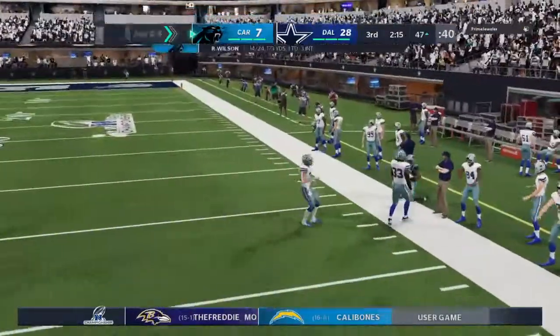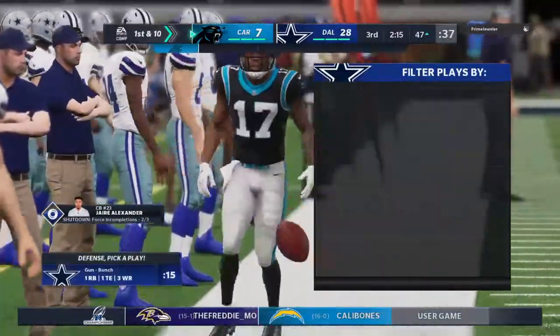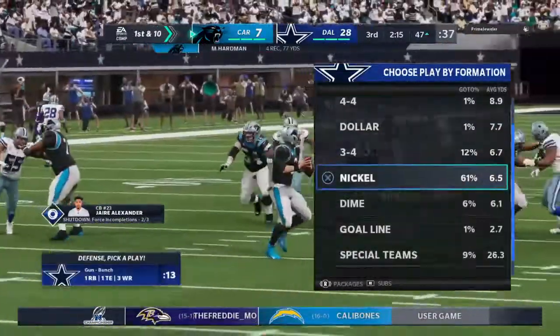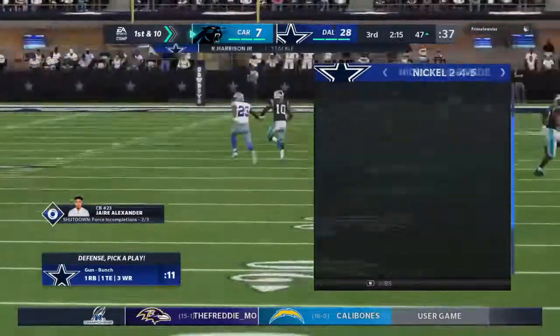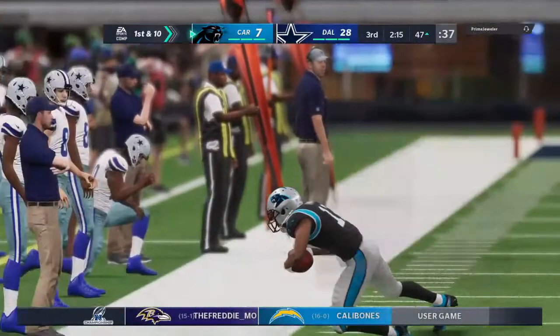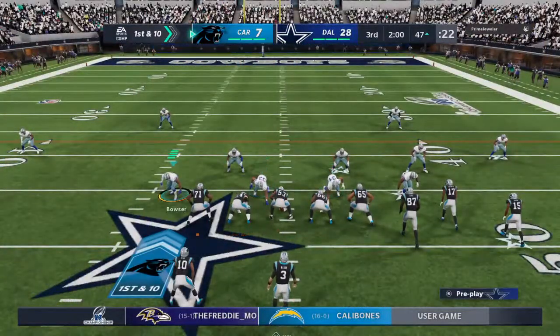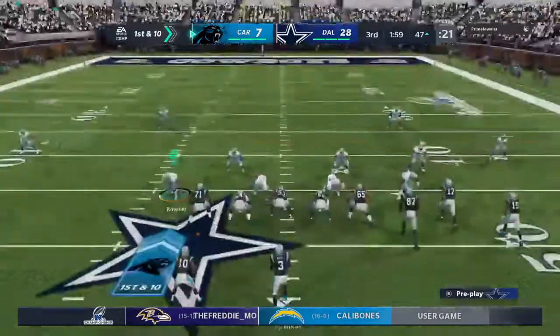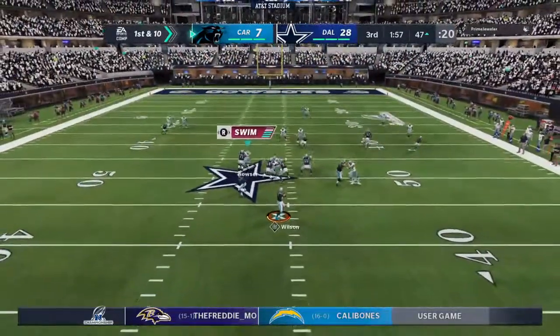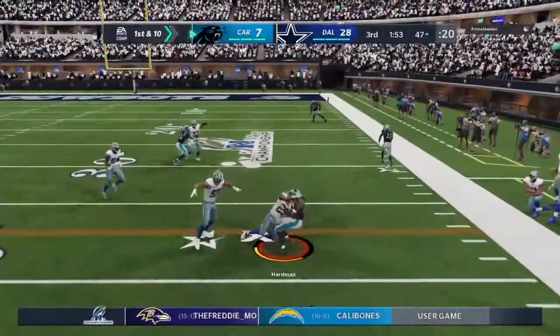This pass going to be caught by Hardman. And he'll take this to the other side of midfield before going out of bounds. 22 yards there, a first down. Well, we talk all the time about playing situational football, and right now I think the scoreboard is dictating what they need to do. Where they are in this game, they've got to push the ball downfield, take their shots, try and get big chunks of yardage in a short amount of time. That was a nice play there.